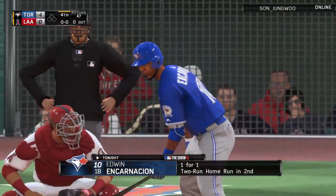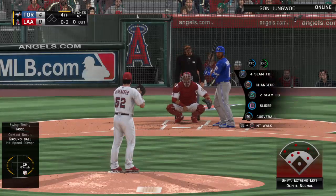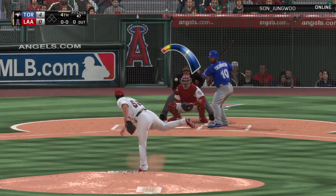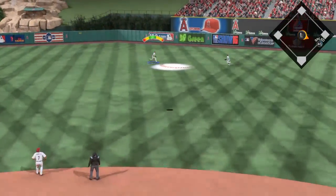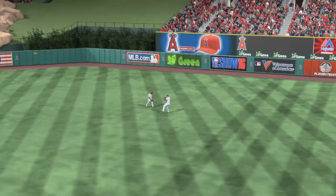Edwin Encarnacion is ready here as we begin the top of the fourth. Well, guys, they jumped out to that big lead early on in this game, but you really can't get comfortable. You have to keep putting pressure on. Lifted in the air to straightaway center. On the move is Calhoun. One away.